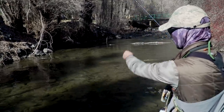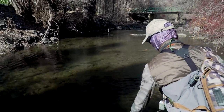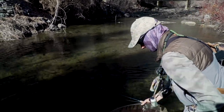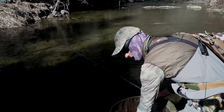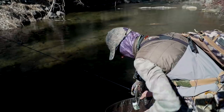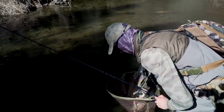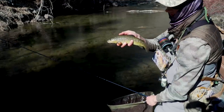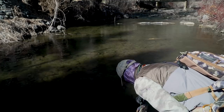Well, this fish I'd seen kind of suspended a few inches off the bottom over there on the bank for a while. And the way he was acting, even though I hadn't seen him rise, I thought, that guy is willing to eat a dry fly. And guess what? It sure did. Thanks, Mr. Brown Trout. You're not big, but that was a beautiful rise.